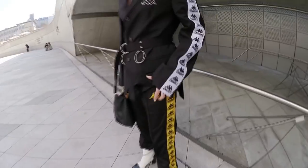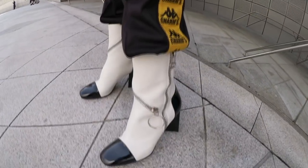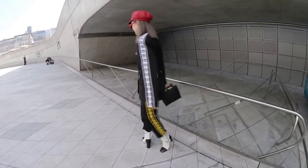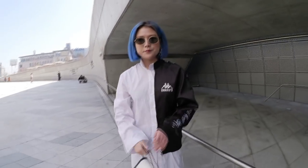Charms tracksuit pants. She shoved the bottom into the boots. And her sick boots from Maison Margiela. Oh, and I'm holding the H&M bag. So this is Qjin's outfit for H&M. She's doing the violina earring case.